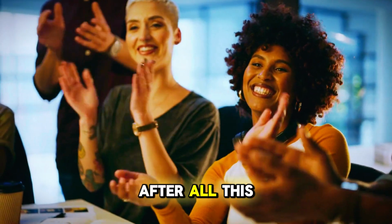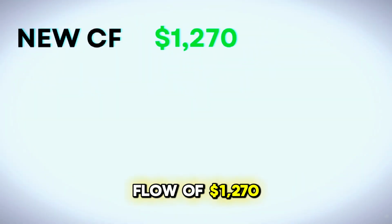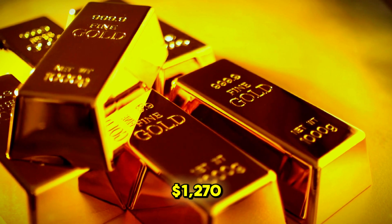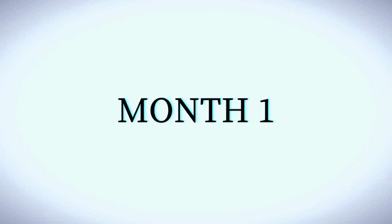After all this, they magically created a robust cash flow of $1,270 monthly. We went from $100 of cash flow to $1,270 by moving our money to the right places. Now let's walk through their scenario using Velocity Banking. This is what month 1 would look like.